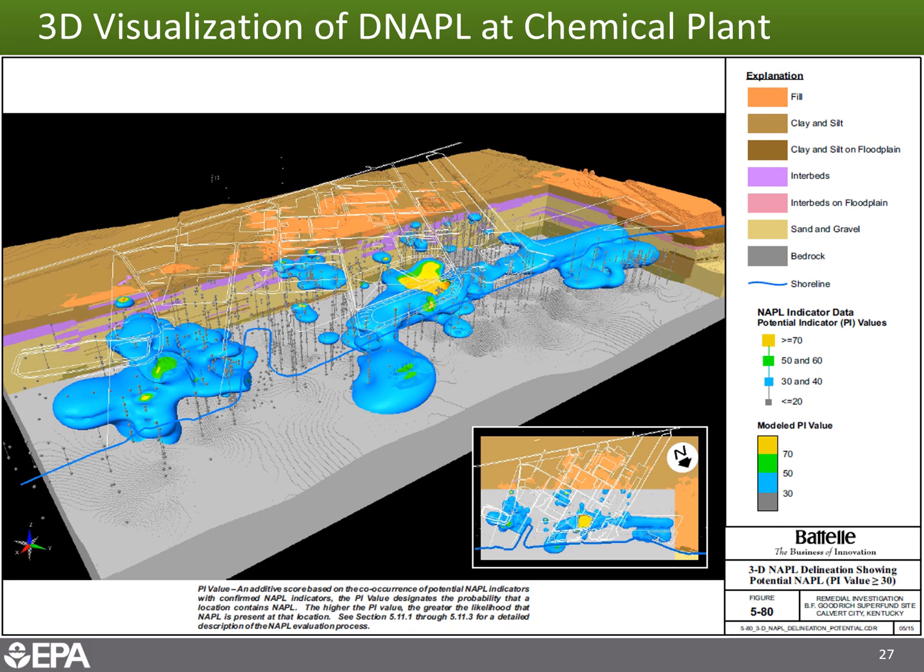So here's an example of a 3-dimensional visualization. This is a site that I got to work on up in a state called Kentucky, about halfway to Chicago from where we work. But the people at the Battelle Institute devised a scheme where they could understand the distribution of the DNAPL based upon a potential indicator. So the yellow and the green are the highest probabilities, essentially. It's not exactly like a probability, but more lines of evidence that added up to look like DNAPL.